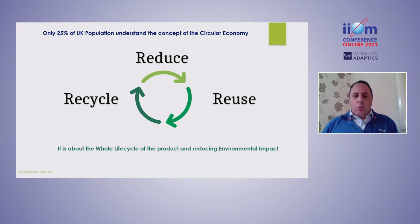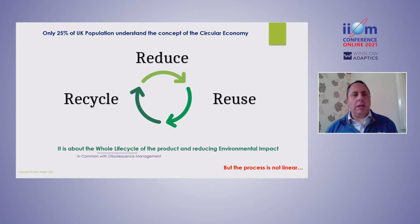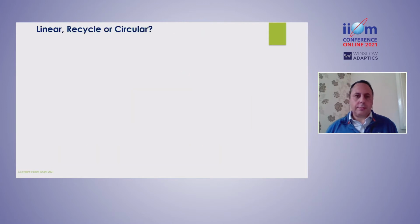It is about the whole life cycle of the product and reducing the environmental impact. And I note the whole life cycle, in common with obsolescence management. But the process is not linear. There are three types of economy that you can talk about in this scenario. You can talk about linear, recycle, or circular economy.